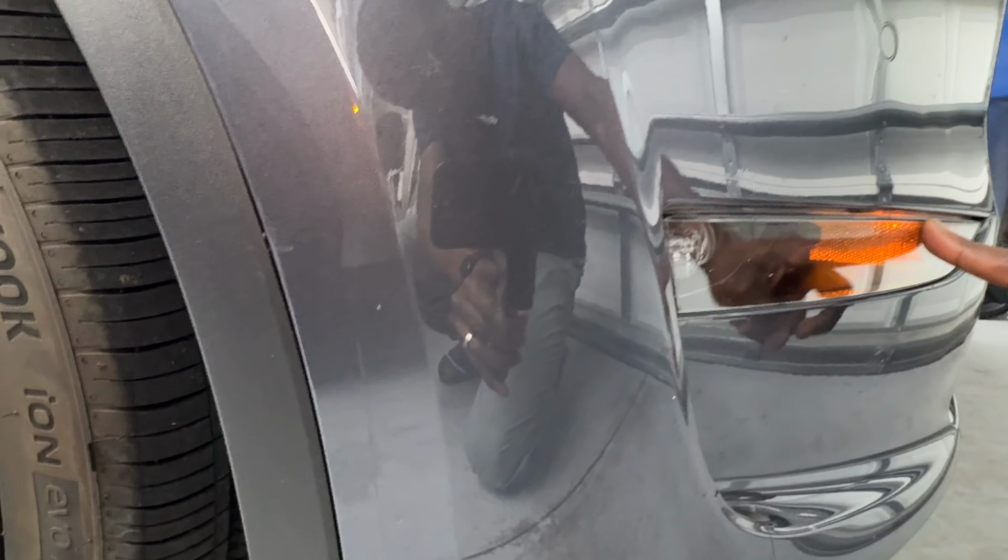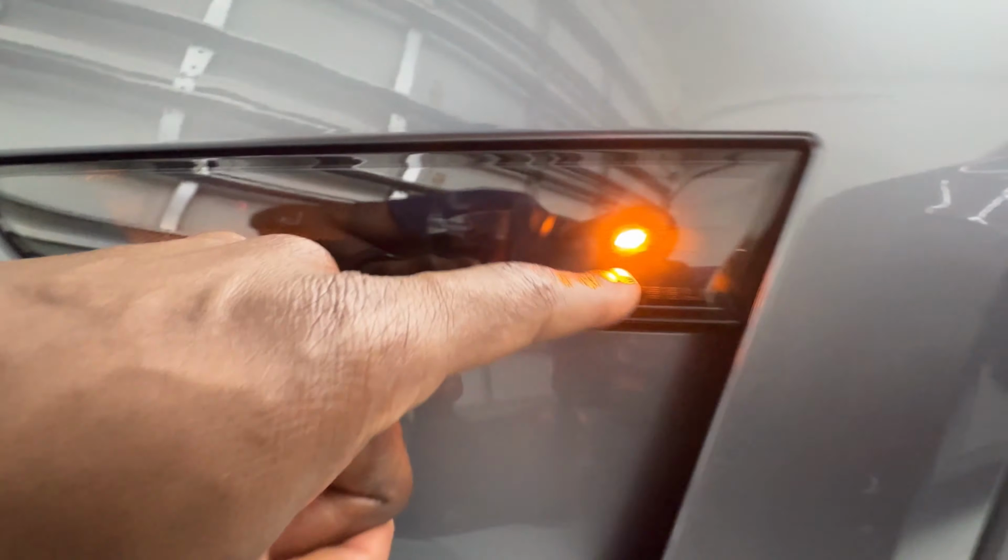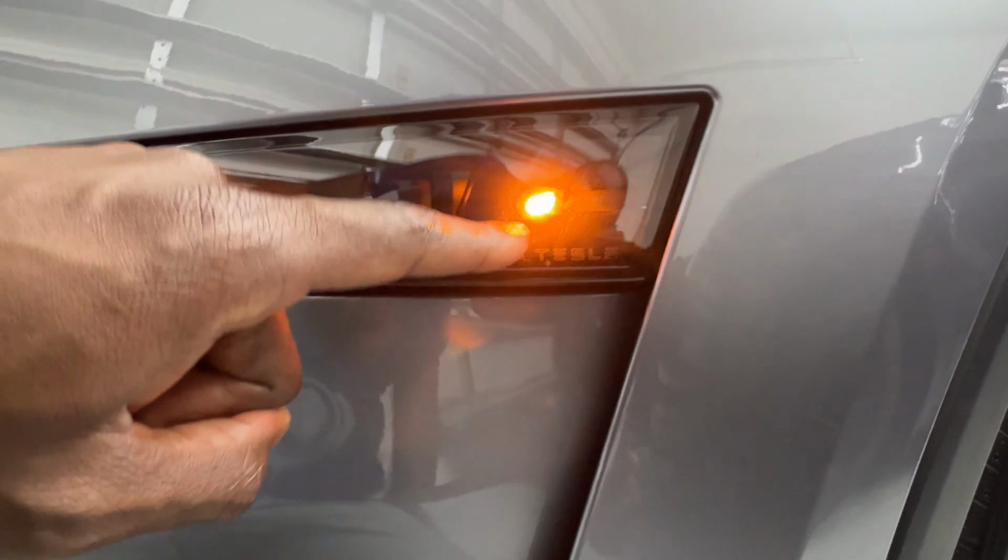This is the Legacy Model Y. There's a reflector in there that, when this fog light is on, you will have that little reflective glow of the yellow in there. But in this one here, you have the reflector in there still. We actually have an actual physical LED light that's also there.